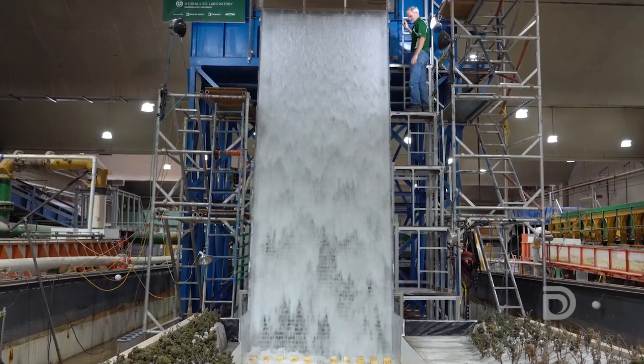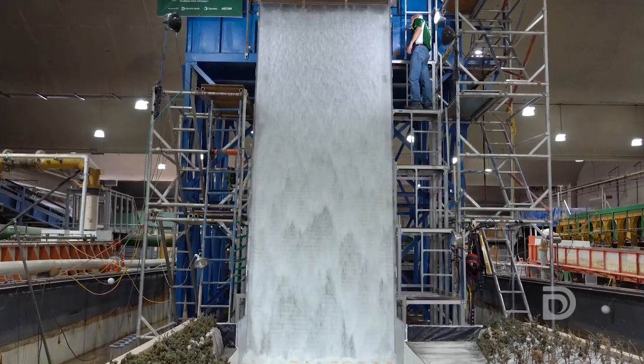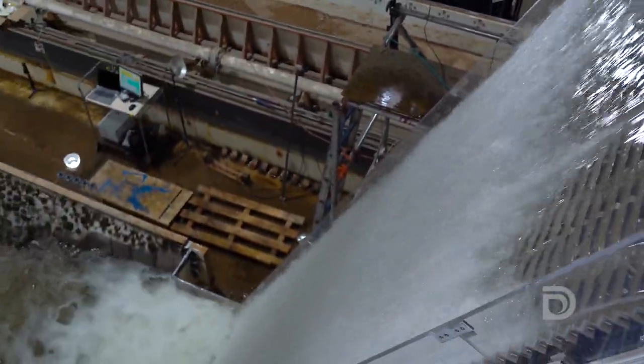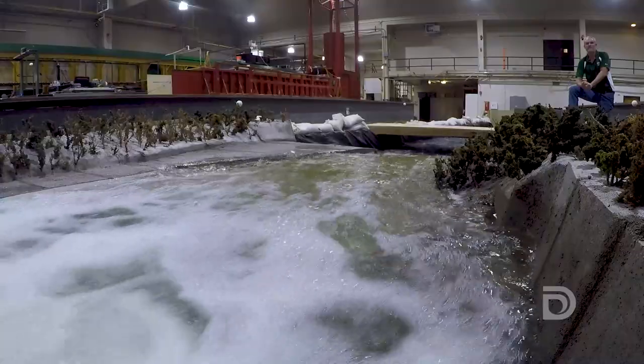When the model's in operation, it looks just like a waterfall that you would find in nature. The water comes down at a very steep angle, hits the pool at the bottom of the waterfall, is very turbulent, and then flows downstream safely.